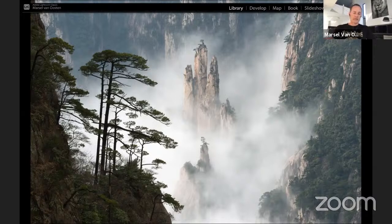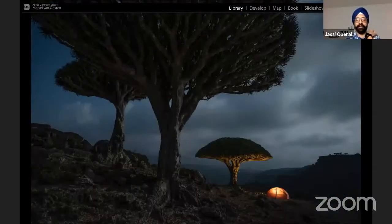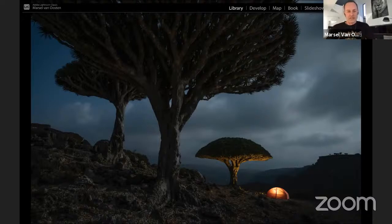But again, trees. I love trees as a sort of a focal point in my images. This is such a wonderful depth in it. Amazing. Yeah. Thanks. Madagascar. So yeah, more trees. These are dragon blood trees. This is from a relatively recent project in Yemen.